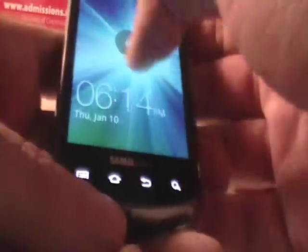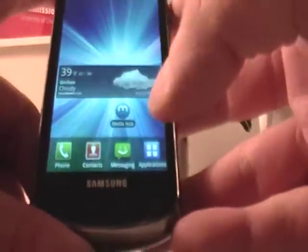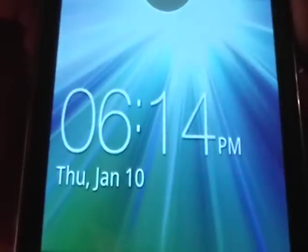I got the Timeless Treasures in today. Actually, I got a couple boxes in from... I had to order another case. It won't be here until Monday, but let me get to the time here. It is 6:14, January 10th.